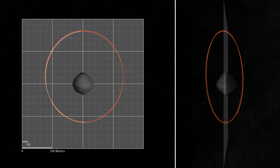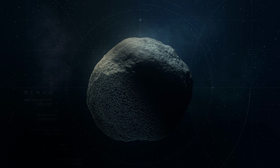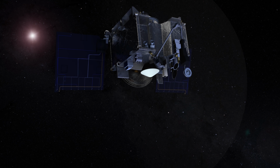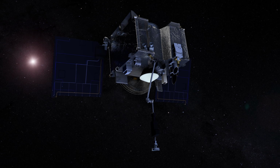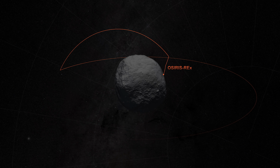Because OSIRIS-REx flew so closely over the surface during orbital B, the team was able to map the topography and shape of Bennu better than we have our own moon. In addition to mapping asteroid Bennu, OSIRIS-REx plans to collect and return a sample back to Earth. To do that, the spacecraft will carefully tag the surface of Bennu.